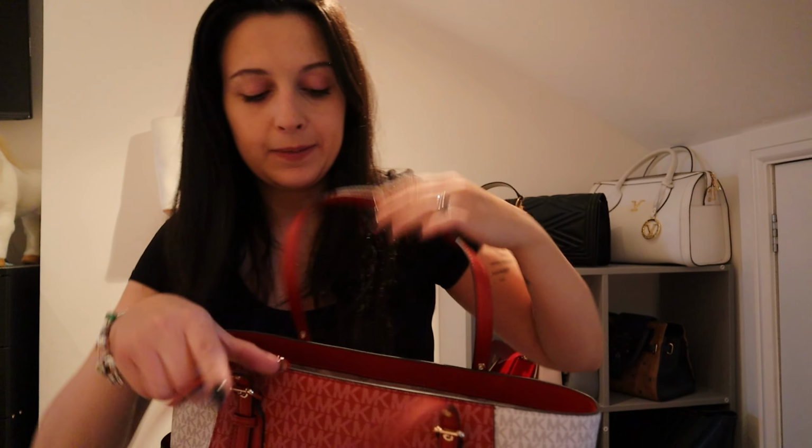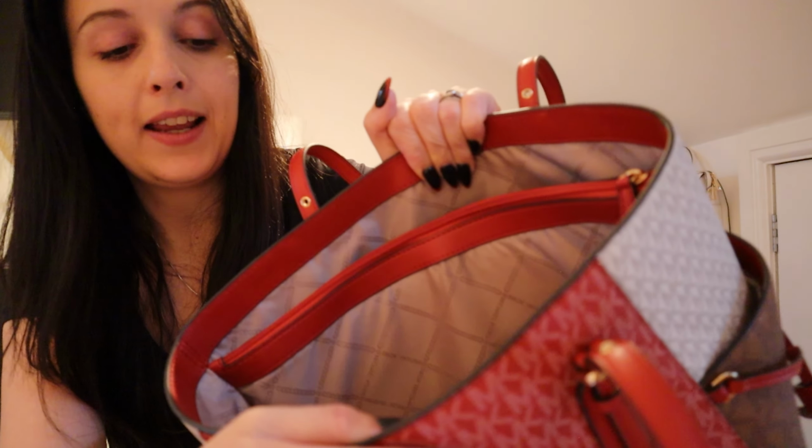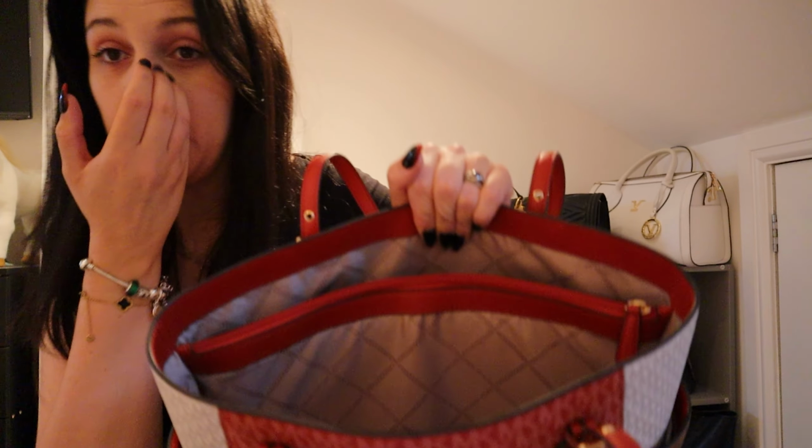This has a newer lining where it just says the words like that, but it is the same colour. It's the same style as this one, done in the way that it's all in one colour, and that's another thing to look for.